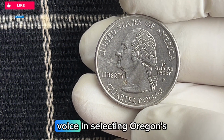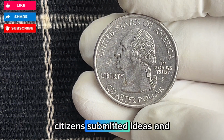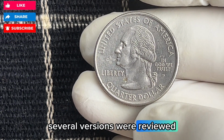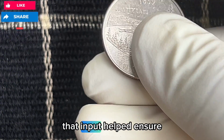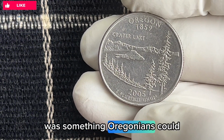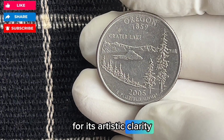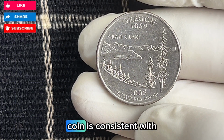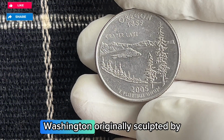The public had a voice in selecting Oregon's final design. Citizens submitted ideas, and several versions were reviewed before Crater Lake was officially chosen. That input helped ensure the final coin was something Oregonians could connect with, and collectors could appreciate for its artistic clarity. The front of the coin is consistent with the rest of the series, the profile of George Washington, originally sculpted by John Flanagan.